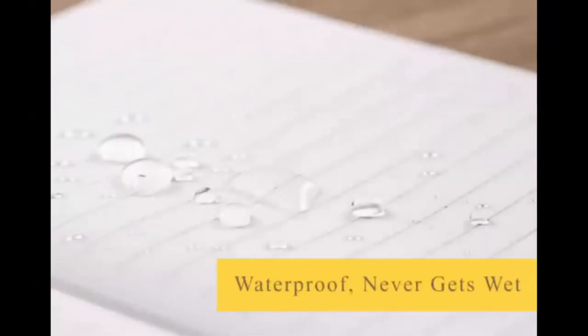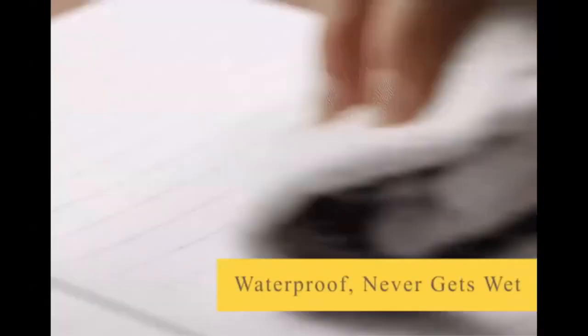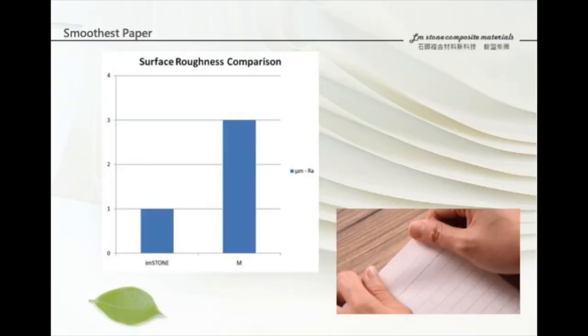And here we can see that our paper is waterproof. When there's a droplet of water, it actually stays on the paper rather than absorbing through, unlike pulp paper. We are also one of the smoothest papers on the market. Our roughness is about 2 to 3 times less than our competitors. That means we are much smoother than our competitors.